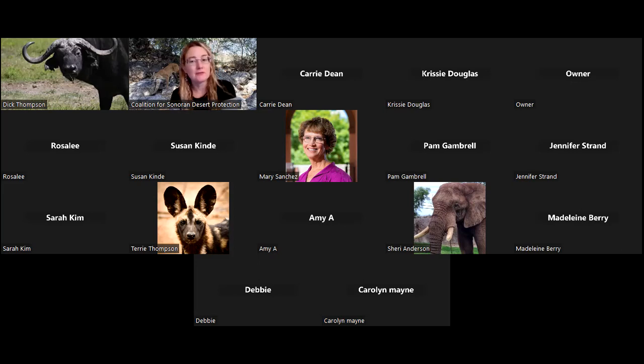So for example, you might be familiar with the wildlife overpass bridge near Catalina State Park on Oracle Road. We started monitoring wildlife there 5 years before construction of that project and are continuing to monitor it now. That has really helped justify the need for the project and also show how successful it's been and how it works. So we still have that project ongoing, and then we have several others throughout the county that are doing similar things to help us connect open space for wildlife.